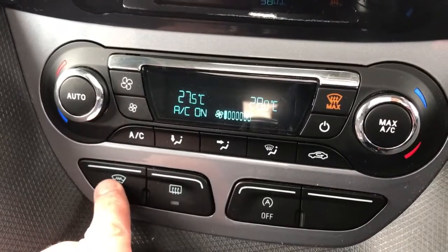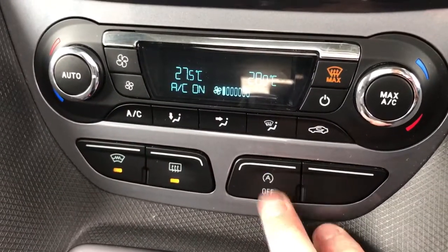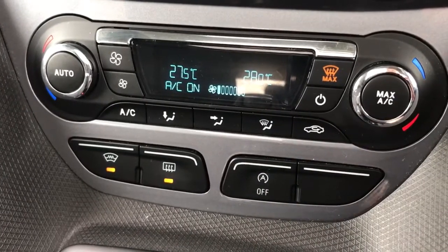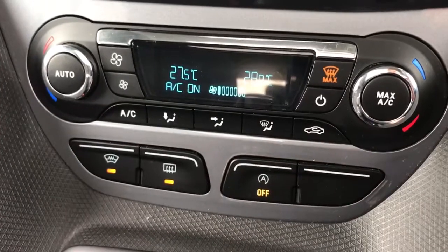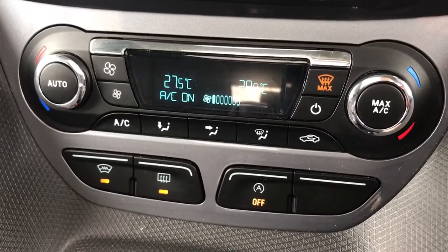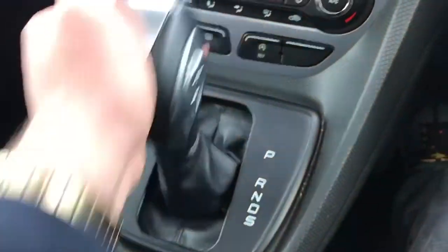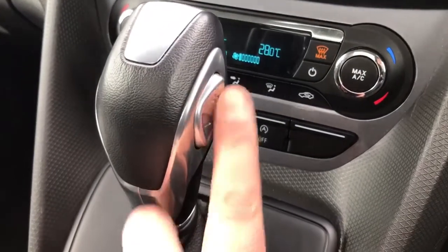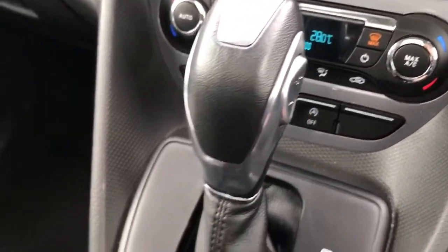And then beneath that, we've got heated front screen and heated rear screen, and this button's for the stop and start. So this car's designed to cut out in traffic when you're stationary to save you fuel. If you'd rather not use that system, hit that button and it turns that system off. That's something you have to press each and every time you start the car should you want that system turned off. We then have the fully automatic gearbox and the ability to change gears manually on the side there. That's what those plus and minus symbols are for.